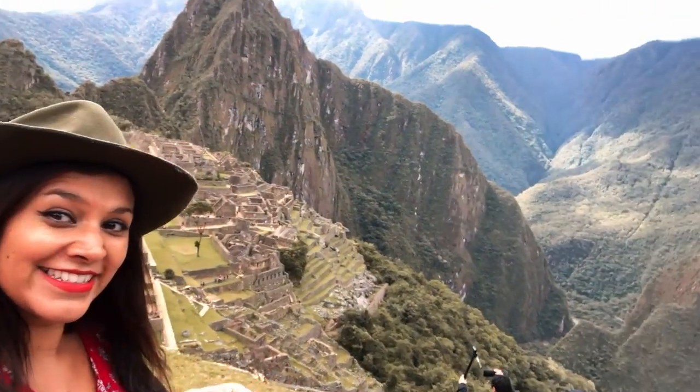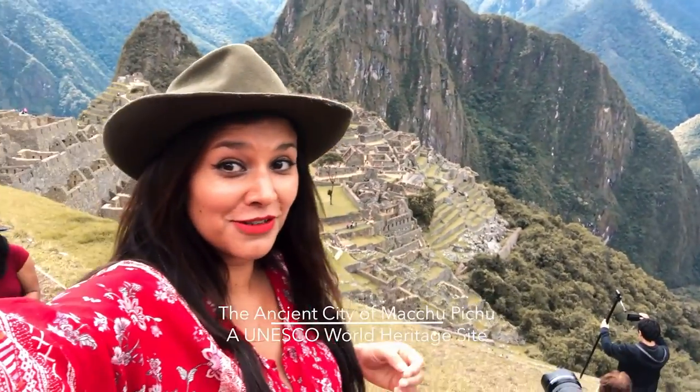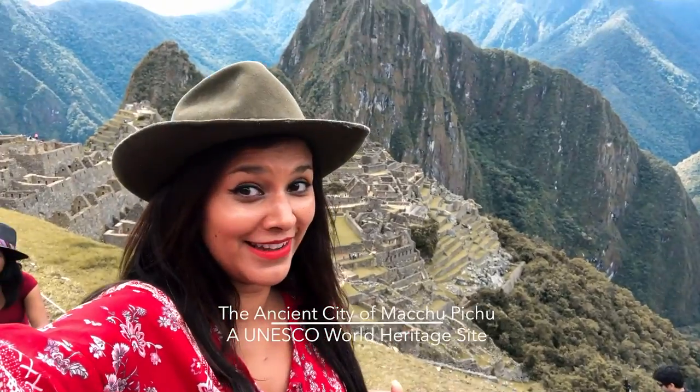Machu Picchu, guys, here it is in the background. It's so stunning. I'm so excited to be here. It's been on my bucket list for years. It's just beautiful.